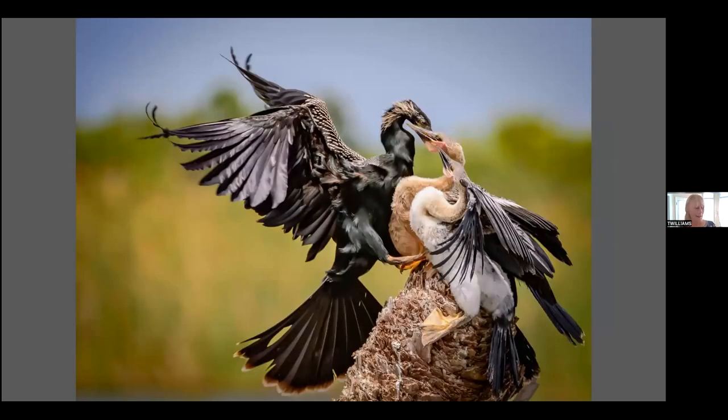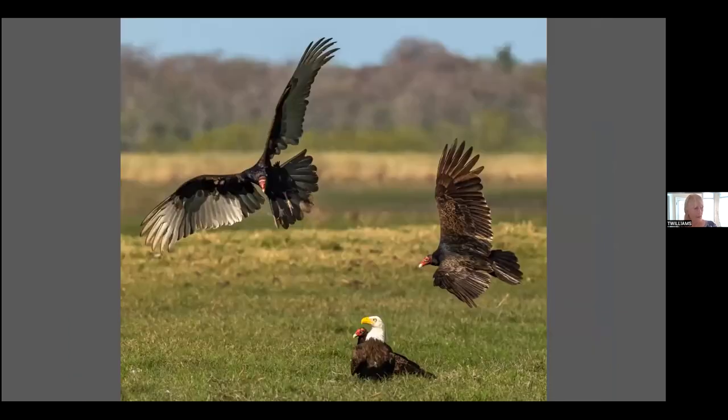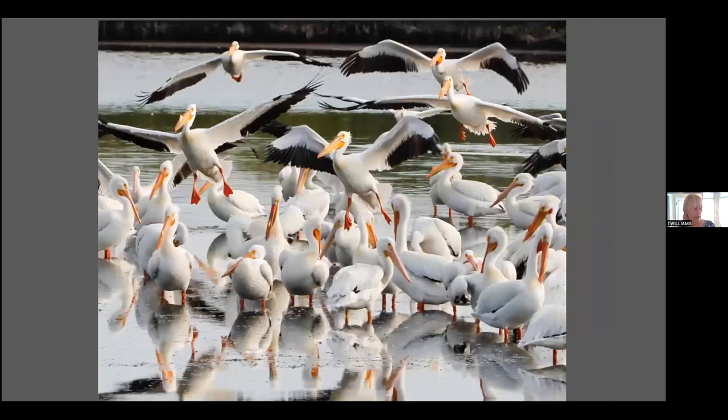Mom's back, yay! Anhingas, Viera Wetlands. Let It Go, bald eagle and turkey vultures, Merritt Island. Pelicans, pelicans everywhere, American white pelicans, Scrub Ridge Trail, Merritt Island.